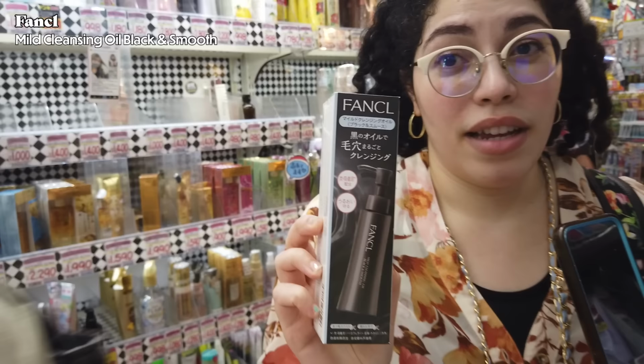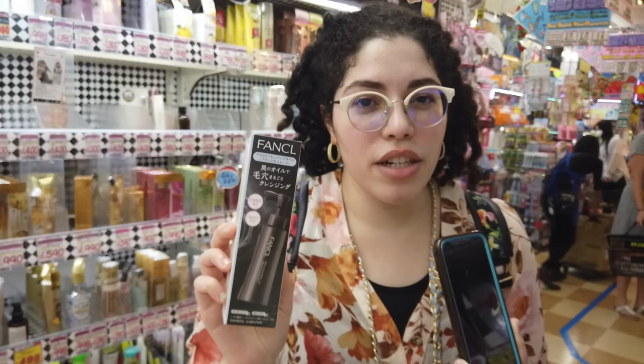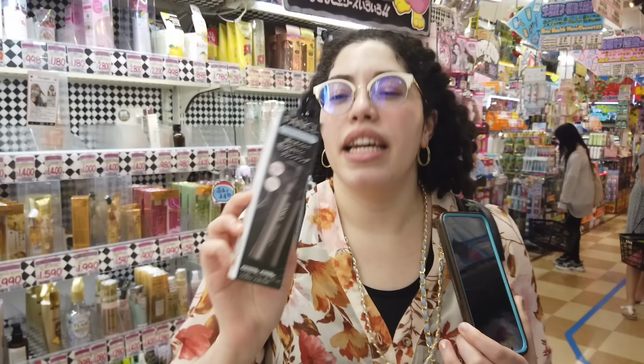So the regular FANCL oil is the blue one, but then this black one they came out with is specifically also made for oily skin. This is a new product. It came out earlier this year, but again it follows the same FANCL model where it's supposed to be not too aggressive on the skin, with no synthetic colorings, no synthetic fragrances, no parabens, things like that. So if you're interested, I would definitely check out FANCL.